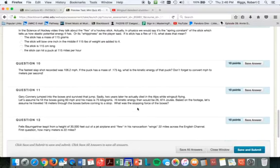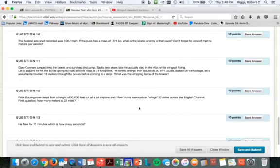Okay? And then, Gary Connery, who jumped into those boxes, we're going to assume that he slowed down, like we said in that one slide, to 60 miles per hour. By the way, 2 years later, he passed.